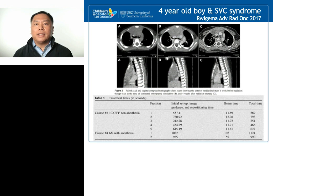And you can see in the bottom table that his treatment time was longer, not just the beam on time, but his initial setup, imaging, and repositioning. And so it's interesting that this child, when he was intubated on an anesthetic, required more time to treat than when he was just immobilized with simple immobilization in a vac lock using Align RT.